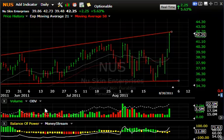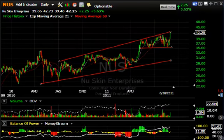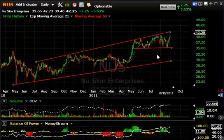NUS acting very well, up 2.25 or 5.6%. Let's scroll back and take a look at the pattern. You'll see that over the course of the last year and a half or so, the stock has moved up nicely, platformed here, held support, and spiked up to resistance. If we get through here, we can see a run up into the high 40s.